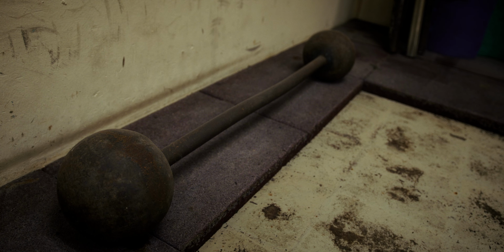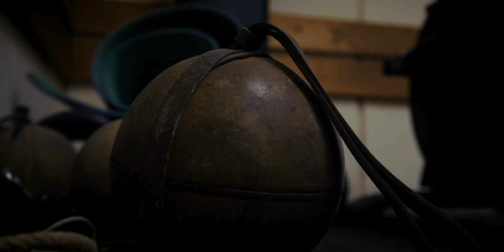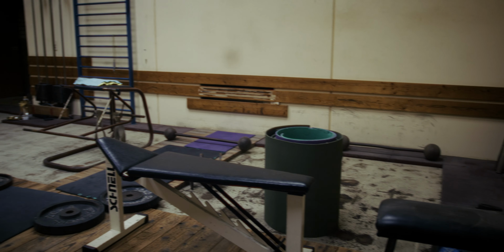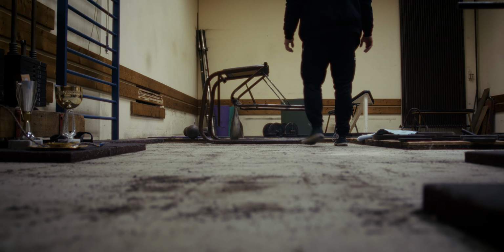I found this bar completely by chance. My coach told me about an old weightlifting club that was shutting down and they were giving away all the equipment for free. So my friend and I decided to check it out.